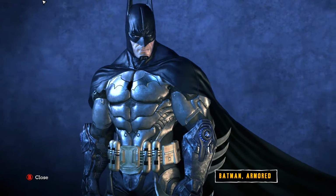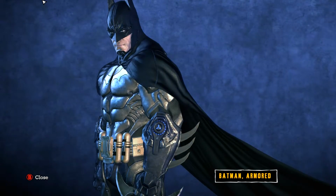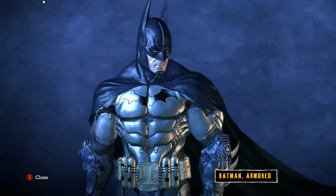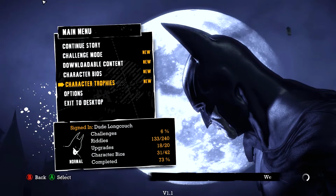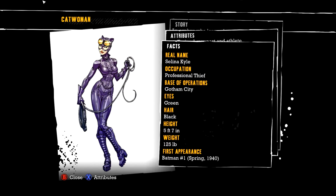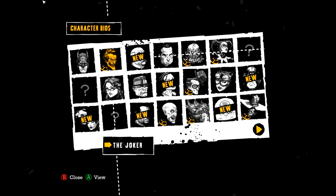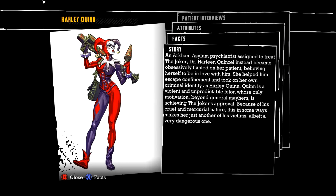Here's the Batman armored suit. That looks pretty sweet. Actually, it looks kind of similar to the suit he's going to wear in Arkham Knight. As the series goes on, it becomes more and more like an Iron Man suit and less like just a cloth suit. You can go in and check out all the character bios, and you can actually listen to all the different interview tapes in here. Not all characters have them. The ones with the little film reel symbol there have interview tapes.